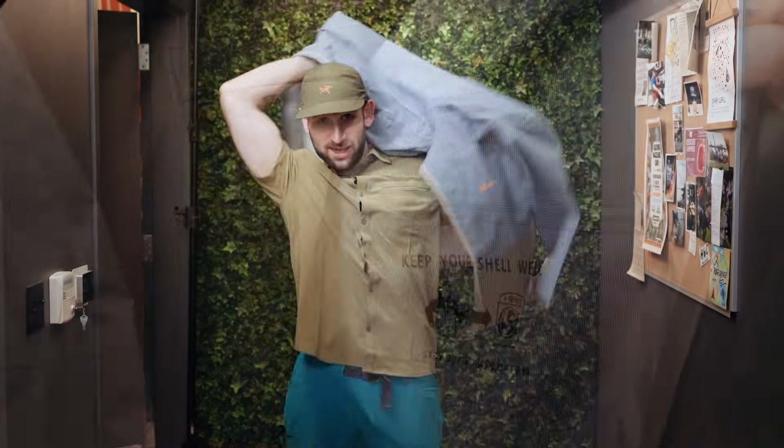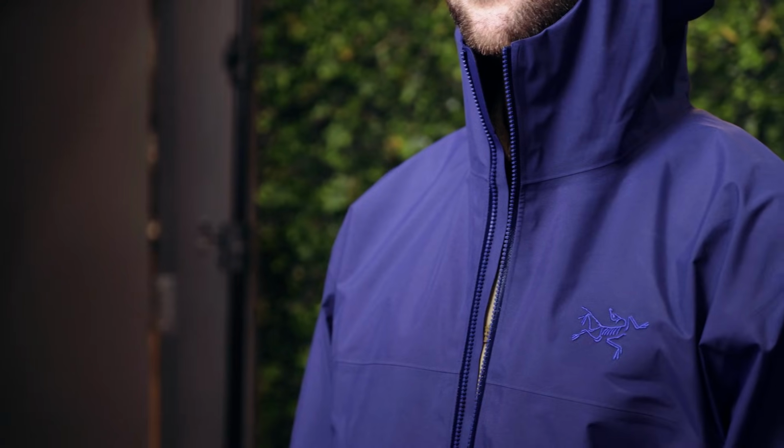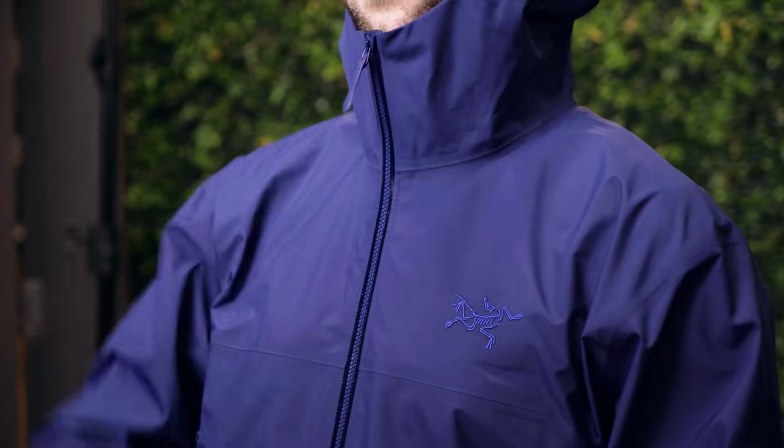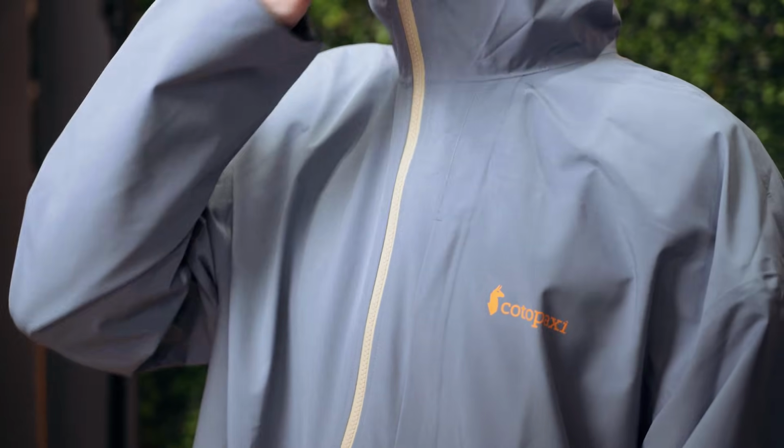We're gonna talk a little bit about color pop and style, price, materials, but we're gonna hop right into it. Today we are talking about the Arc'teryx Beta jacket, the Patagonia Torrentshell 3L, and the Cotopaxi Cielo rain jacket. We're gonna see how they stack up and which one might be for you.